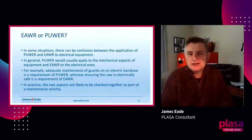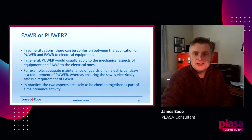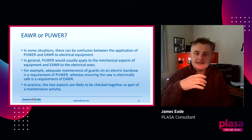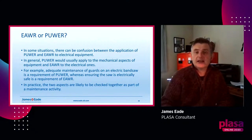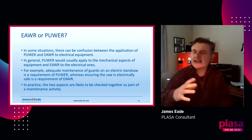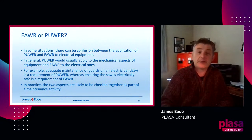So which do you apply? Now, the HSE are quite clear on this. They say that generally, PUWER would apply to mechanical aspects of electrical equipment, and the electricity at work regulations would apply to the electrical ones. So very simple example, if you have a bandsaw in the workshop, if someone chops their finger off because the guards were missing and they'd stuffed a screwdriver in the interlock, then they'd probably be prosecuted under PUWER. If they get an electric shock off of it, they'll probably be prosecuted under the electricity at work regs.